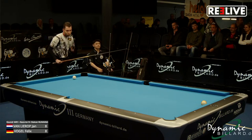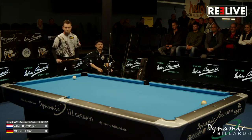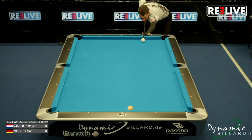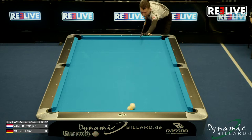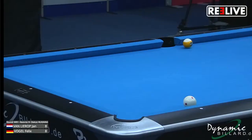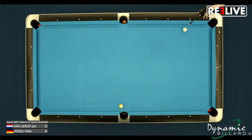Wow. I think he's going to go for a bank. He hasn't got the same option as Felix had here, a lot of distance. Maybe he does go for a safety. Or maybe he's going for a save. Or for a bank. Wow. Where is he going to leave it? Is he going to leave it over the middle pocket? Yes. Oh, wow. He has. Cut. Okay.